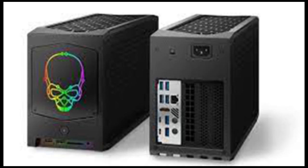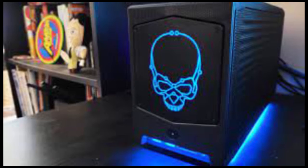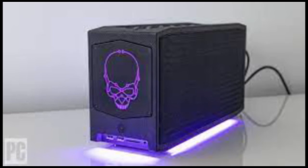The NUC 11 Extreme screams gamer before you even turn it on. Its black metal case sports mesh air vents along the sides, giving you a peek at the GPU within and 3 large case fans up top. For a small box, it's clearly meant to push a lot of air.